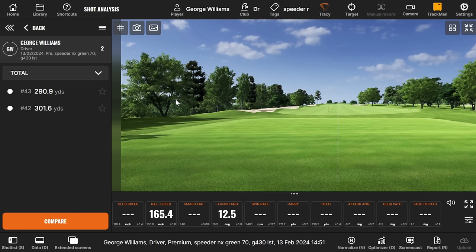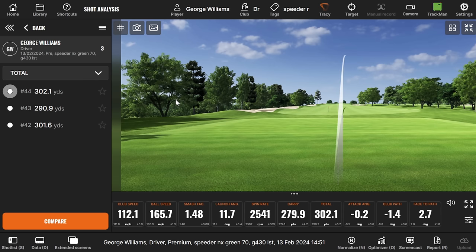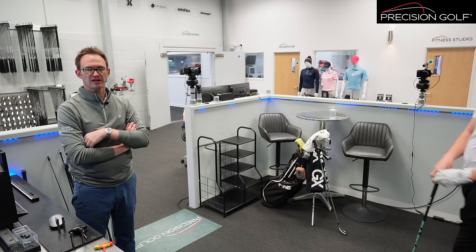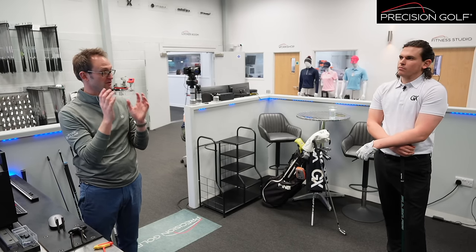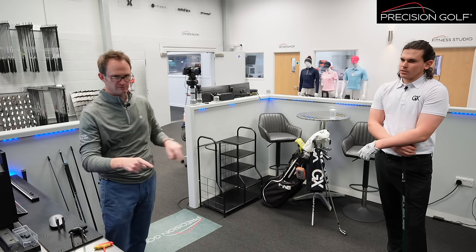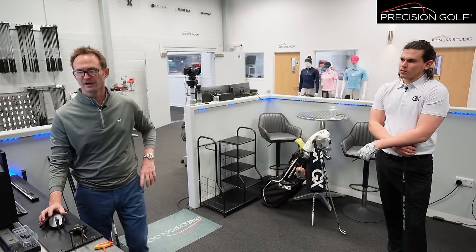A little flippy, that one. That one had a little bit more speed to it. It's doing exactly what a Ping driver does. It's very, very stable, very, very consistent. I really like the way the shaft swings. I'm really happy with that.